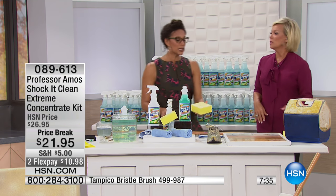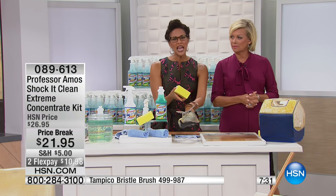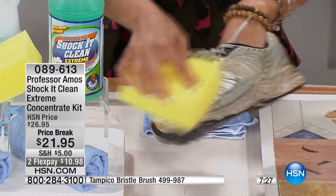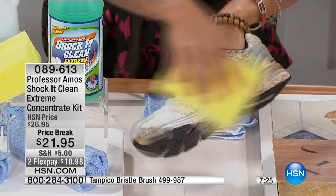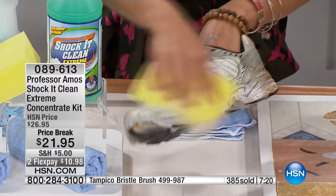Whether they're splashing around in the storm or just playing in the puddles, they say, Mommy, Daddy, Grandma, I need new tennis shoes. You need Shock It Clean. Watch this, because I'm just bringing on that sponge we're going to give you. I can even clean the laces. The laces are coming clean. Oh, that's so cool.